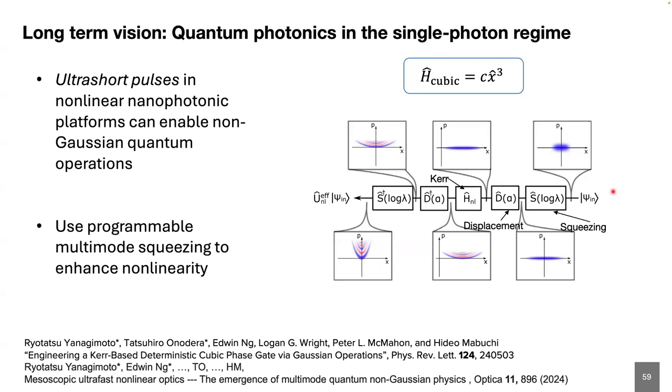The high level idea is that right now in photonics, we're using single photon detectors like SNSPDs to do the nonlinearity for us. And it's cryogenic and it's very much limiting the scalability of quantum photonics. We think that using ultra short pulses in nonlinear nanophotonic platforms can allow us to reach this sort of single photon nonlinear regime, where you can imagine doing single photon detection in optics without any cryogenics.